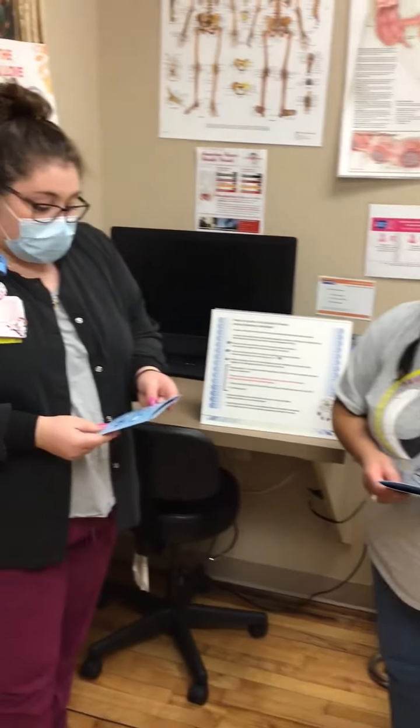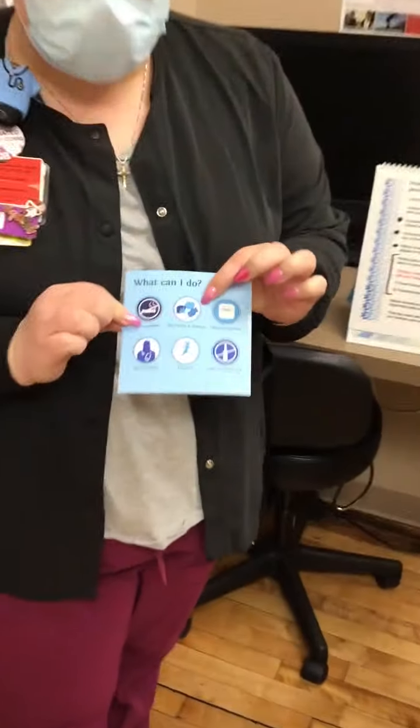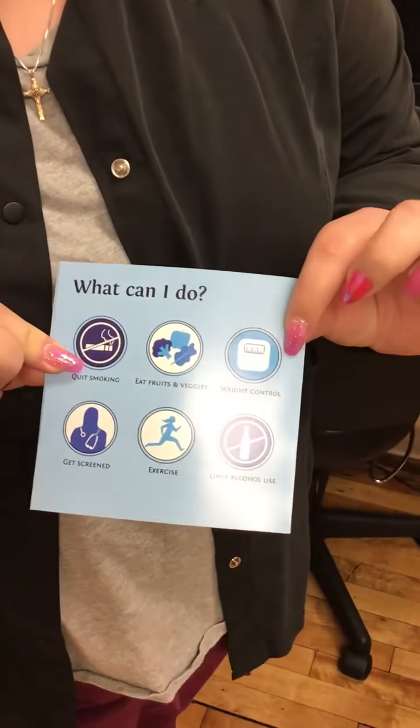So first, let's talk about a couple of things that we can do to prevent colorectal cancer. So a few things. One, we can quit smoking, increase our intake of fruits and veggies, and focus on our weight control. We should try to limit our alcohol, exercise, and be screened.